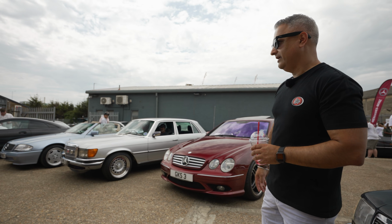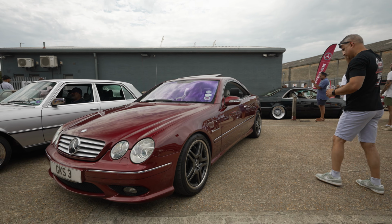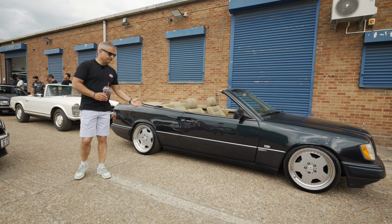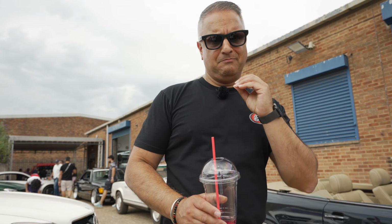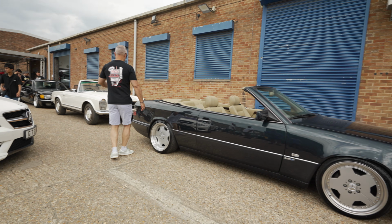Just look at that, very clean example. This is my friend Raj Sira's CL65, very clean car. Check out this interior. And Raj Sira's cars are always exceptional. C124 convertible. It's so easy to make a 124 look mega. Just lower it a touch, get a proper set of AMGs, and you've got a killer look.